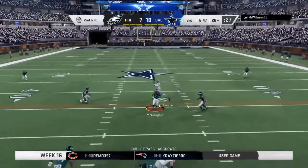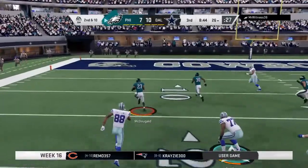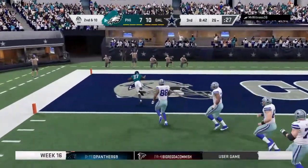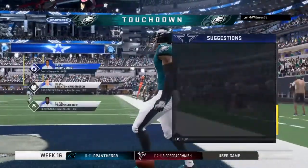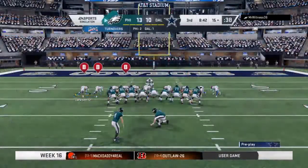Prescott to throw it, looking for Cooper, and it's intercepted. Picked off by Brad McDougal, and he takes this one back into the end zone, and the Eagles defense gets a pick-6 TD.